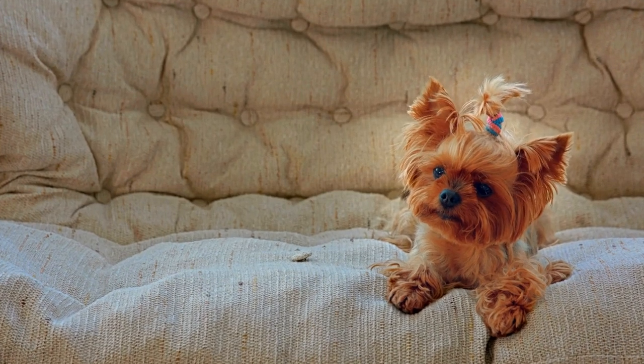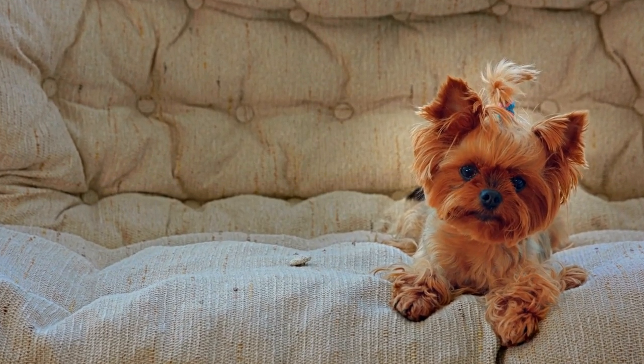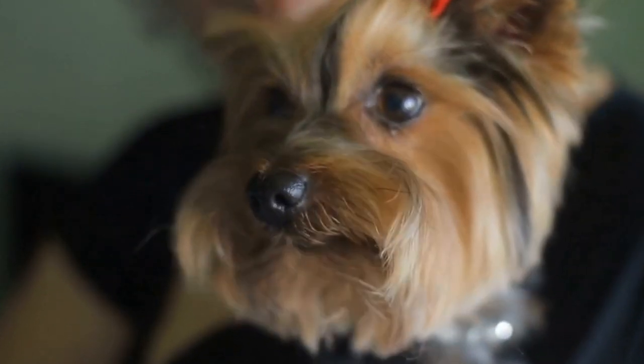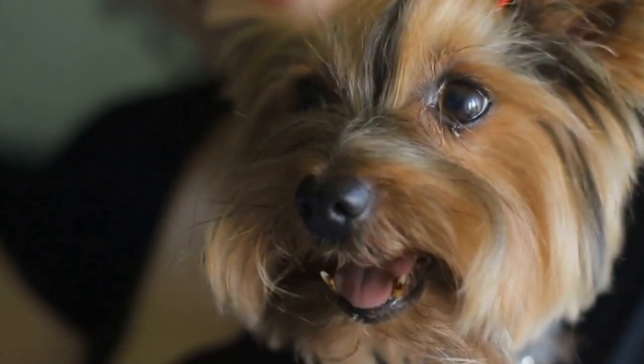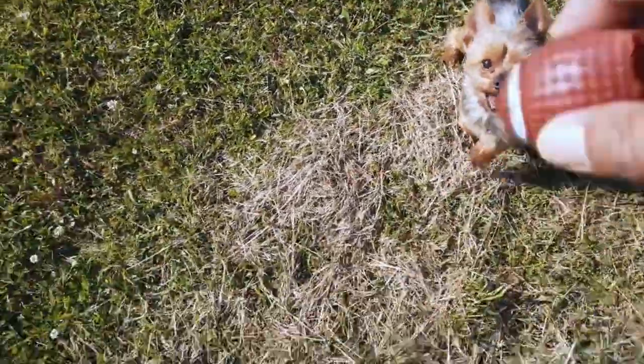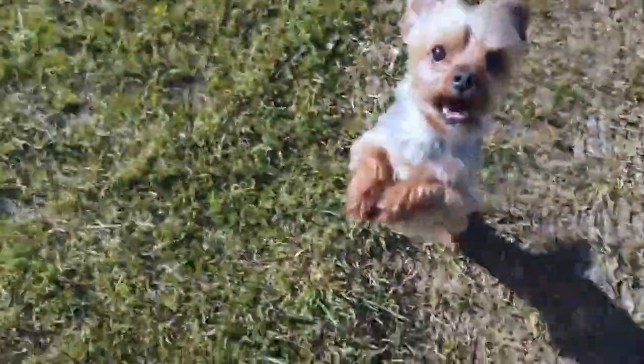Yorkshire Terrier Grooming Hacks Every Owner Should Know. The Yorkshire Terrier, often referred to as a Yorkie, is a small breed of dog known for its long, silky coat. This beautiful coat requires regular grooming to keep it healthy and looking its best.